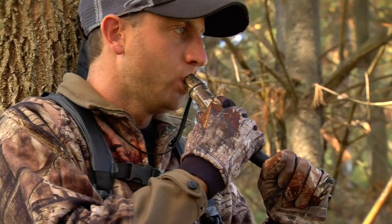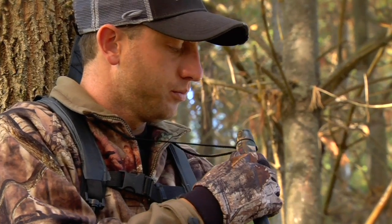In the past, I used to have to carry several different calls with me. And I'd have 2 different types of grunt tubes. I'd have a can with me, all these different types of calls. And at the end of the day, the Monoslide has become one of the single most important elements that I have in my arsenal with me when I'm in the tree. And it's mostly because I can use it to communicate with deer on a different level without having to change from one call to the other call and produce a different sound.